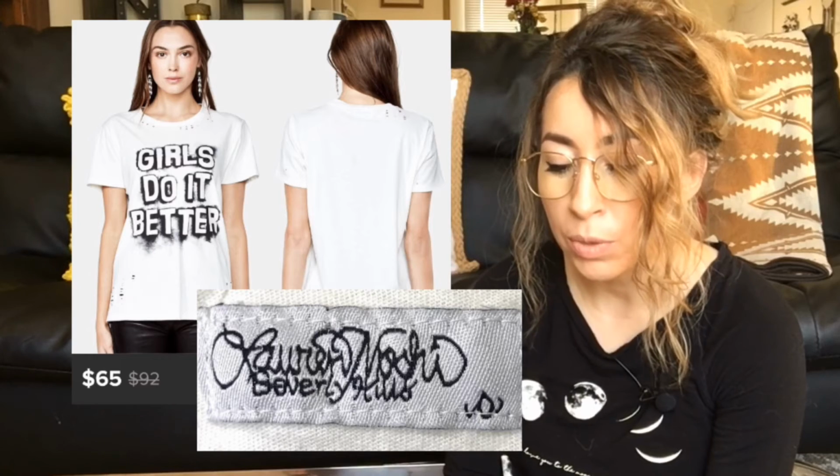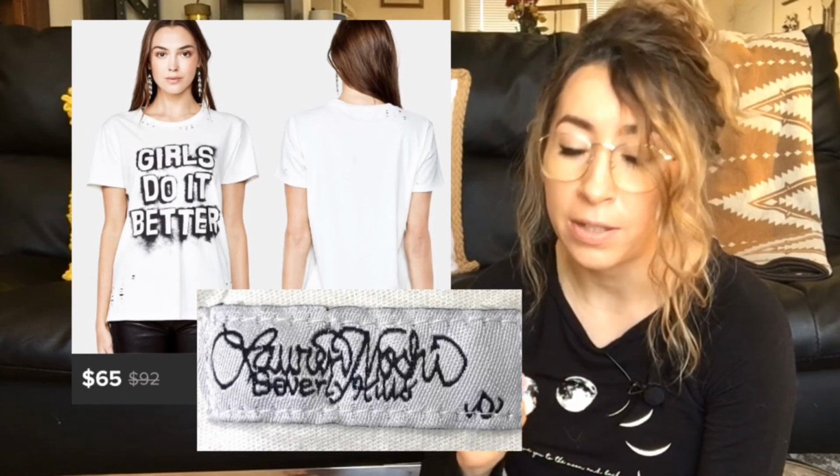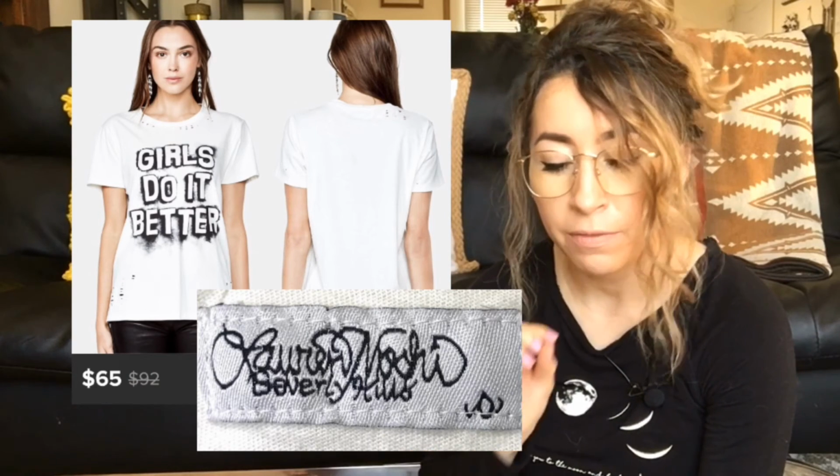This particular tee was new with tags, and it sold very fast, within a week, for full asking price on Poshmark of $65.